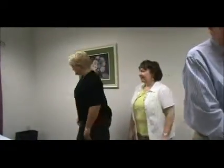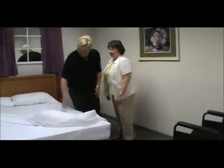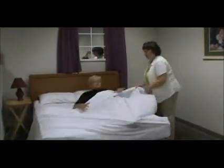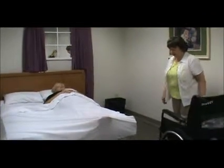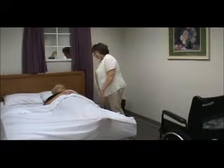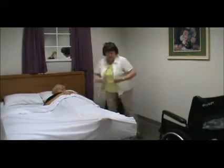Okay. Margie is going to be our patient today. So she's going to be laying down. What we're going to do is help Margie to get up out of bed and into the wheelchair. We call that a transfer. You're always going to tell your person what you're going to do so they know what's happening. So Margie, I'm going to help you get up now. We're going to sit at the side of the bed, and then I'm going to help you get over into the wheelchair. Okay.